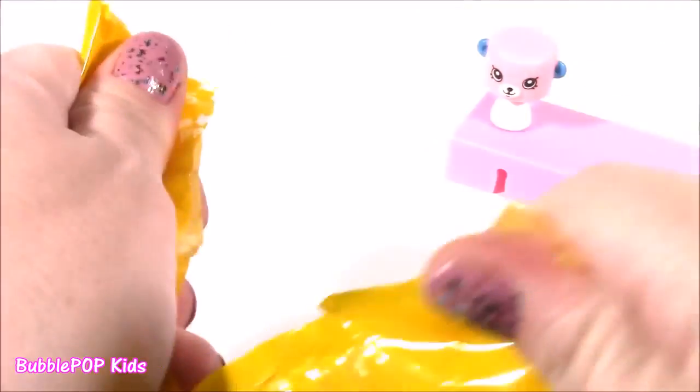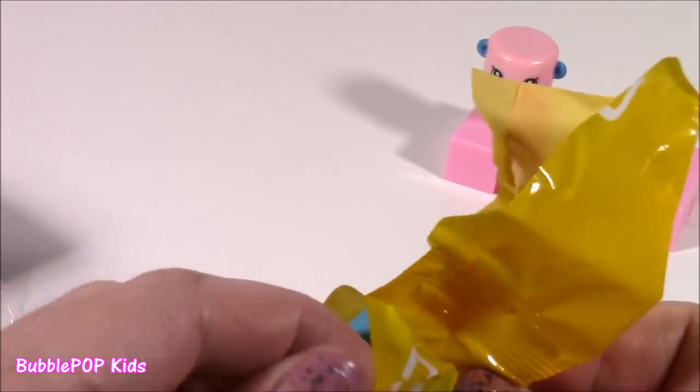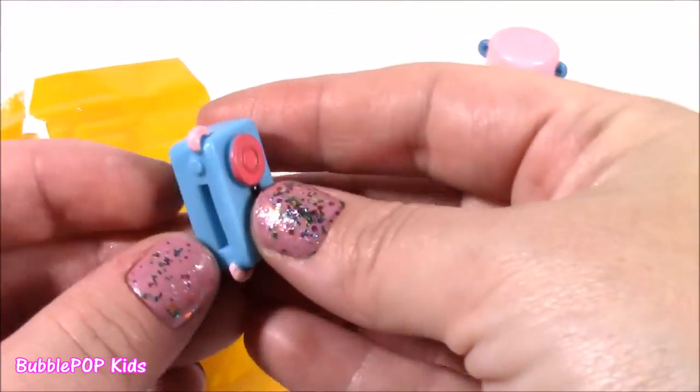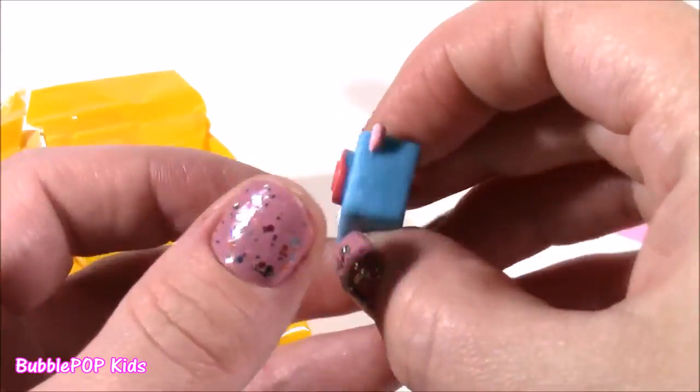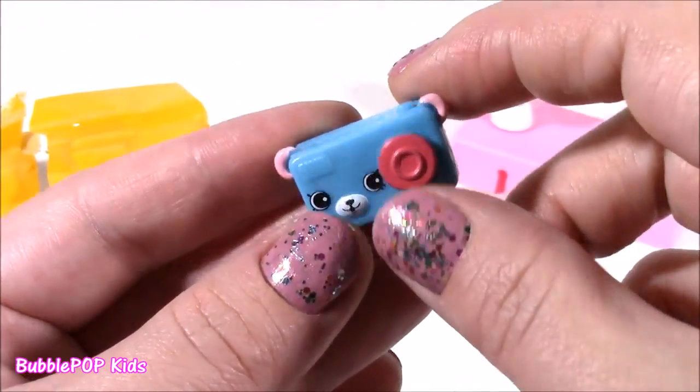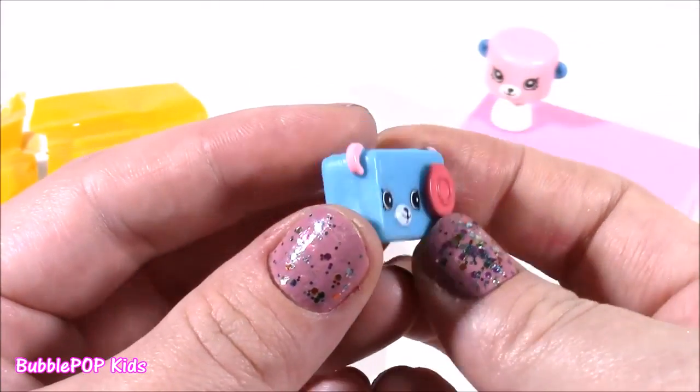Second one, what could it be? Ooh, these are a little on the bigger side. Sometimes I get these teeny tiny little ones, I lose them. Oh, how cute. I actually have it though. This is like a repeat. I haven't had a repeat in such a long time. I think it's like a camera.